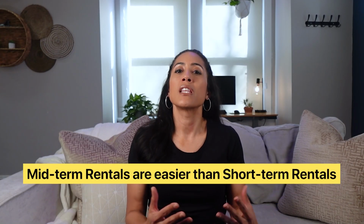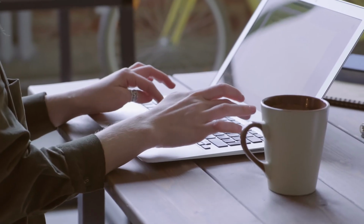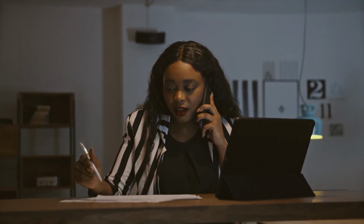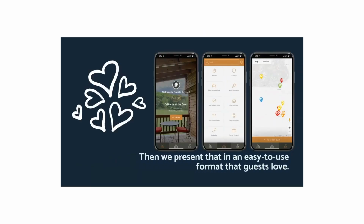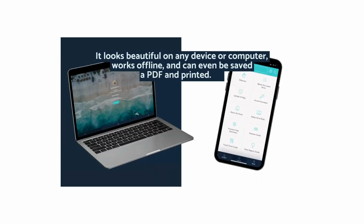A third benefit of midterm rentals is that there's less work involved to manage the guest. Since hosts will have fewer guests per year, this will mean less time communicating with guests and usually fewer messages to the guest, because you're not having to remind them of check-in and check-out times and other things about your home. You can give them check-in instructions and then a message to let them know about what they can expect during their stay, and that's it.